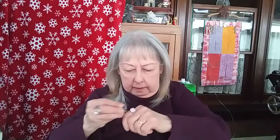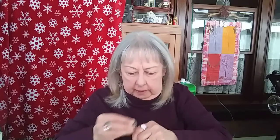But it caught on one of my bobbins I had laying here for my sewing machine, so I was dragging this. Let me get this out of the way here. Okay. I don't know how it managed to do that, but it did.